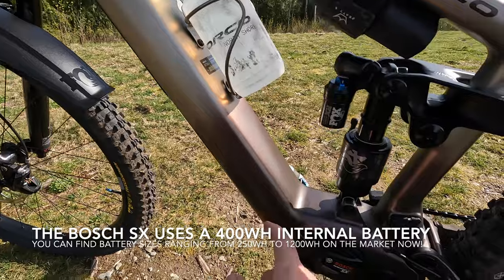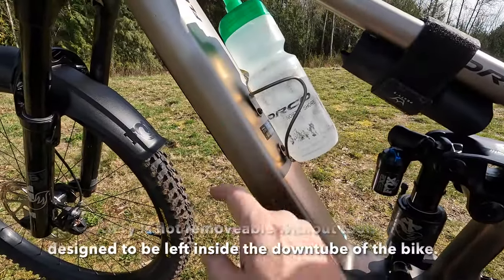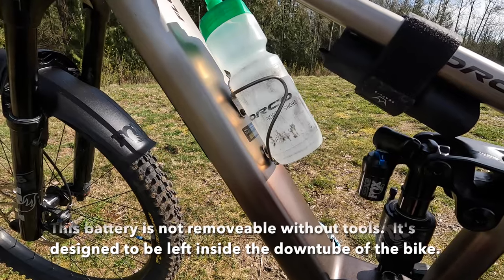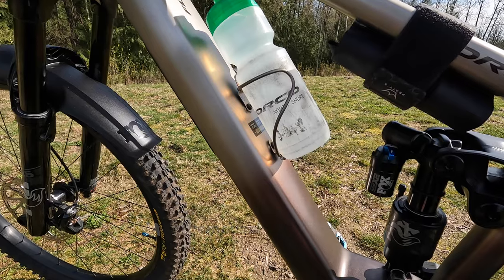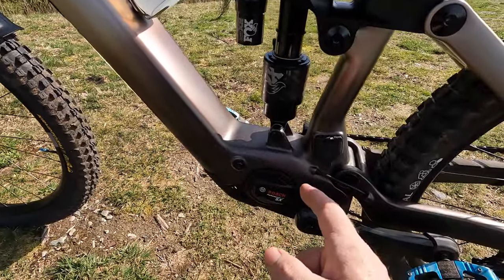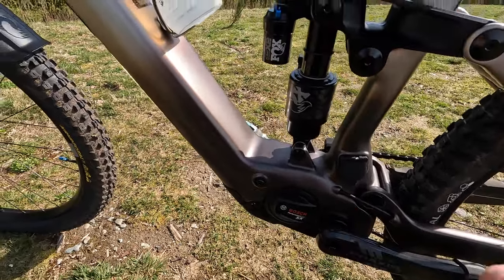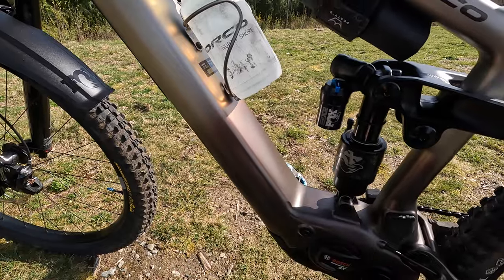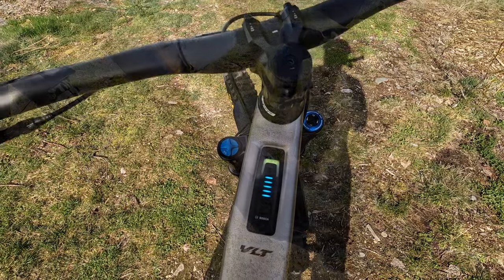This Bosch SX system launched with a new 400 watt hour battery, and of course the devil is in the details with batteries, because of the types of cells, the size, how they pack them in there, then how the motor manages the power. There's a lot of other factors, but when you have your motor and your battery, you have the two key things as the baseline to understand what you're going to be working with.